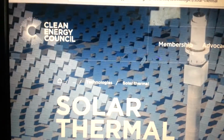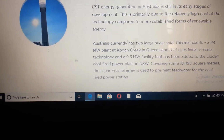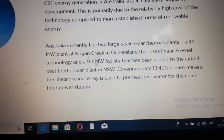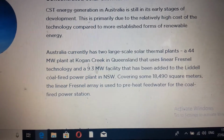Then I found this website about solar thermal. To be precise, it's by Clean Energy Council, subject solar thermal. It states there is 9.3 megawatts, or millions of watts per hour, or just millions of watts, per 18,490 meters squared. If I just go to my calculator again. Therefore I need 18,490.